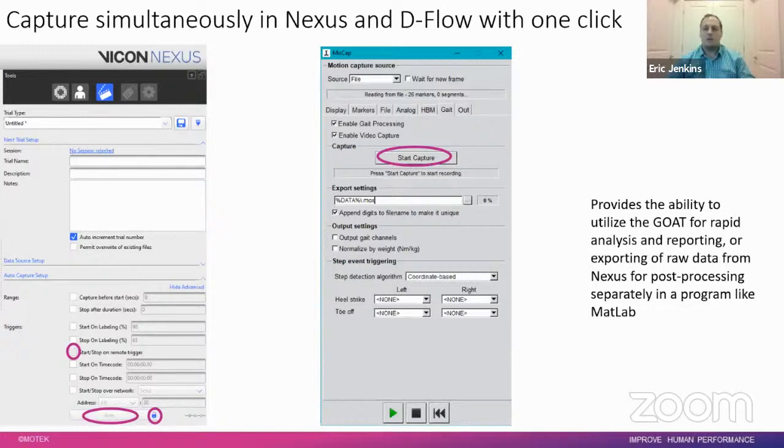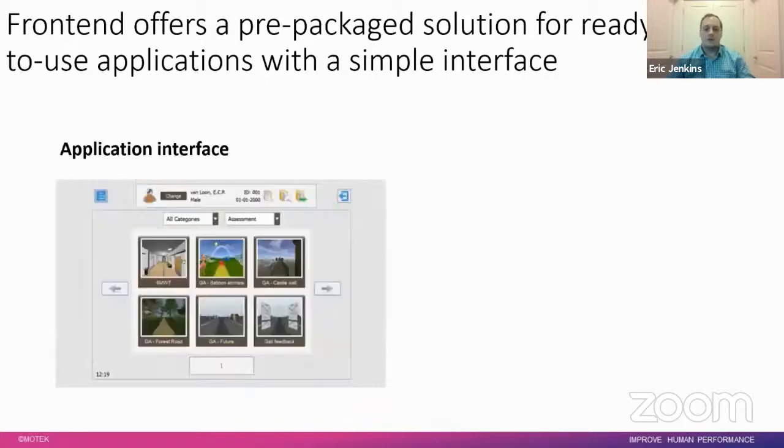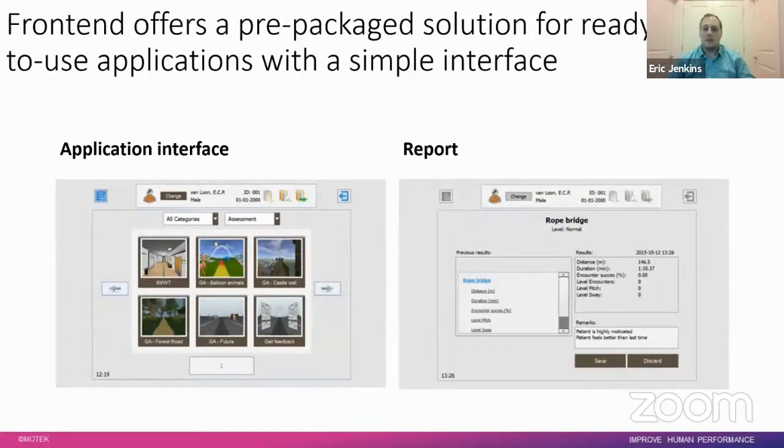A lot of this is the research and technical utilization, but we also offer Frontend as a prepackaged solution for ready-to-use applications that has a simple interface for someone who maybe doesn't have quite as much experience in the technical areas. The application interface looks just like this, where you're provided with pictures for the assessments and the trainings. You would click one of those, run the application, and then at the end, you're provided with a meaningful report with instant feedback about that person's performance in that application.